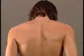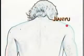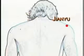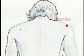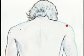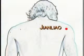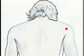There are 3 acupoints to locate in the shoulder area. The Jinyu is on the back of the shoulder, near the point where your shoulder and arm meet, or on the upper portion of the deltoid muscle, in the depression anterior-inferior to the acromion. The Jinliu is located on the shoulder, in the depression posterior-interior to the acromion.